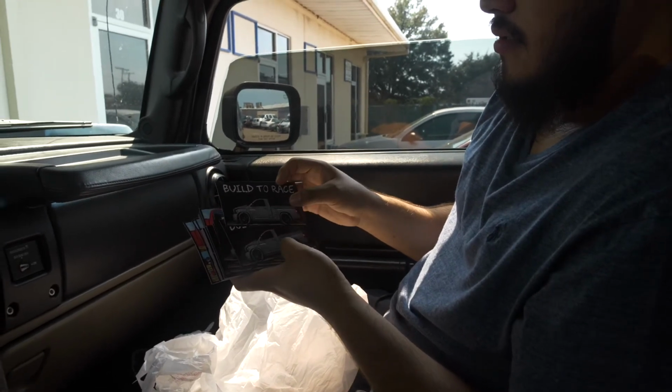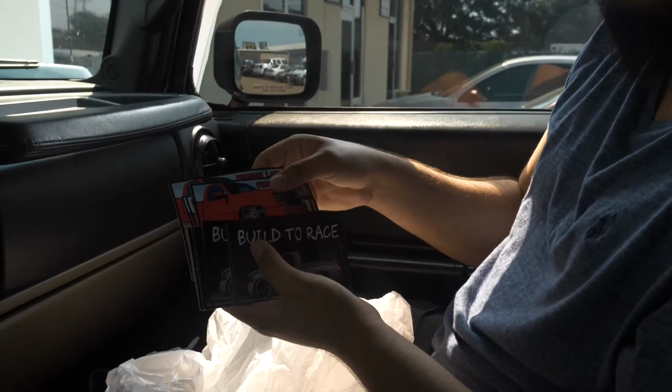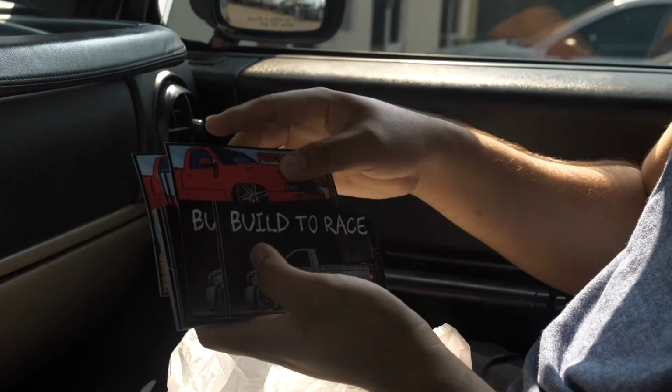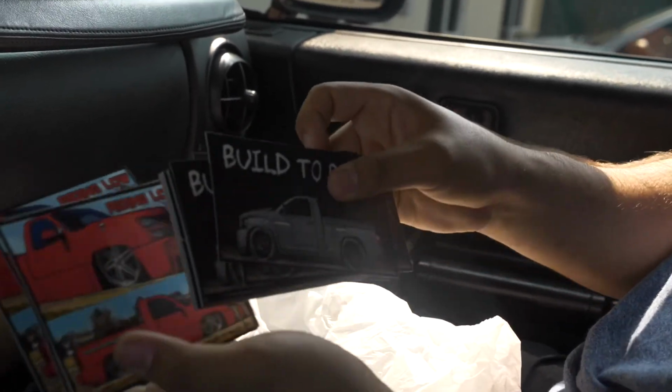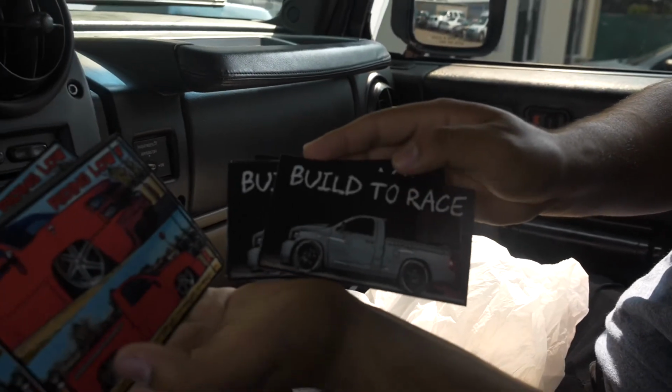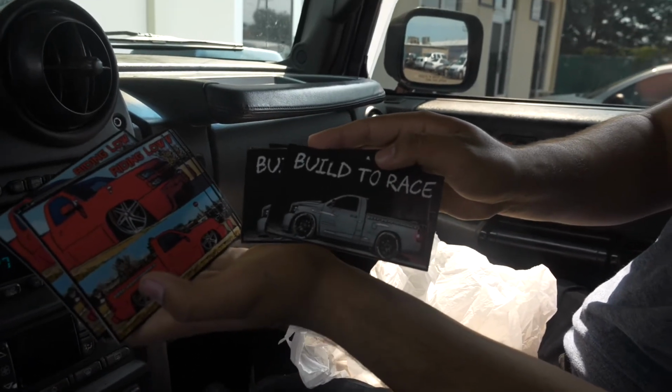Really nice. I won't make more, but you know, this is how we started with this one. Y'all comment which one y'all like better. Is that a good view?